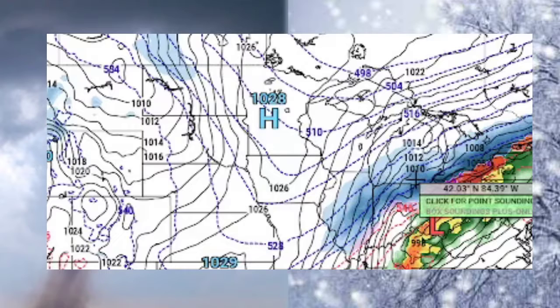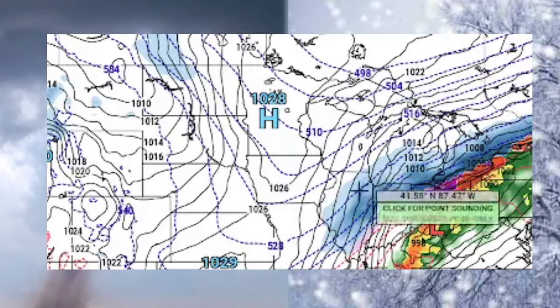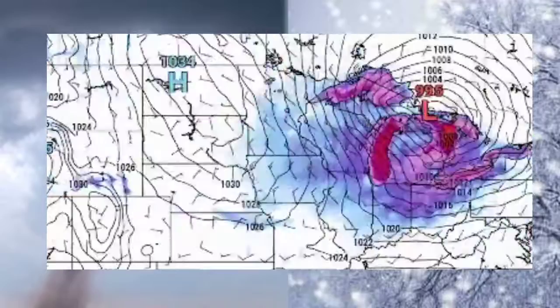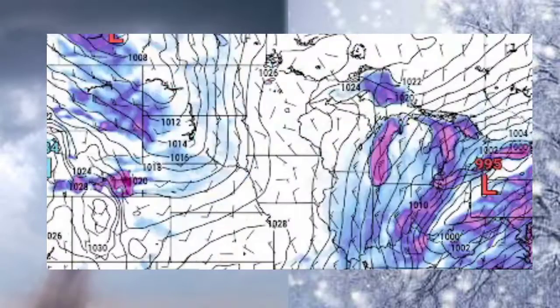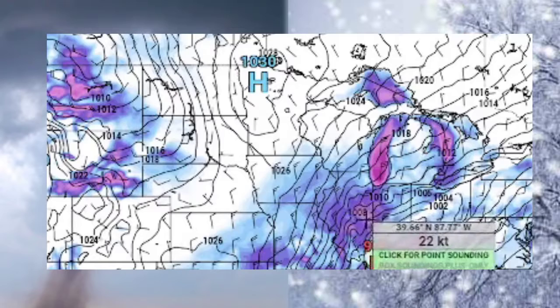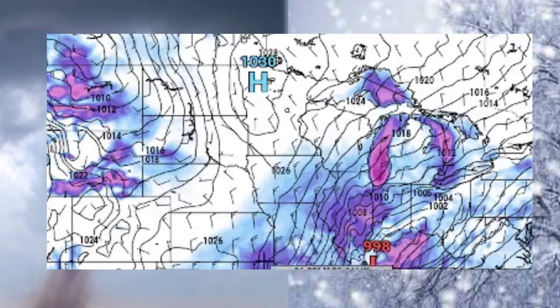Now again, amounts in the northern and northwestern portions of the state appear likely to push up to 6 inches of snow, with some light ice and sleet as well, I'm sure. Wind gusts possibly getting up to 30 to 35 miles per hour as well. It's definitely possible as the low pressure system moves through. We could see 25 to 30 miles per hour sustained, but as far as gusts, I'd say up to 35 should be really common during this time frame during the afternoon hours.